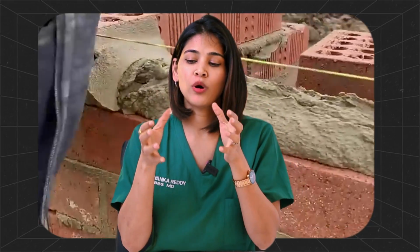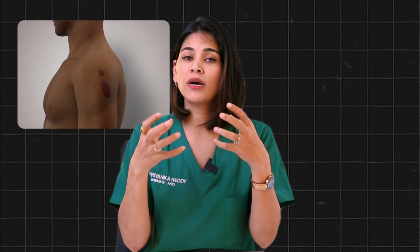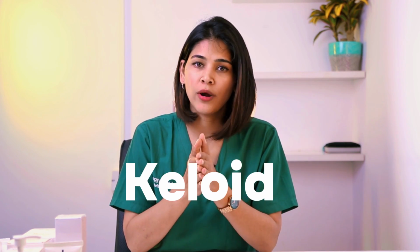Like for example, if you are placing bricks together, you need to lay a certain amount of cement, but sometimes you just put a lot of cement and the cement tends to ooze out, right? It's like that. So when the fibroblasts are trying to heal the skin, they lay more collagen, and now this collagen is so much that the scar tissue becomes excess. Now it is hard, it is very thick, and this is called as a keloid.